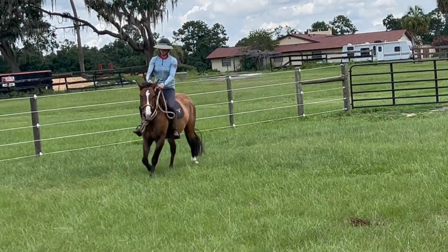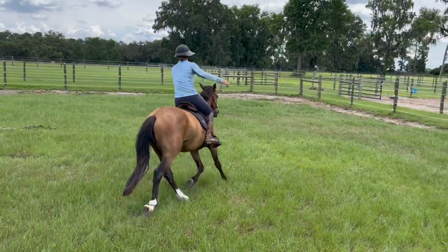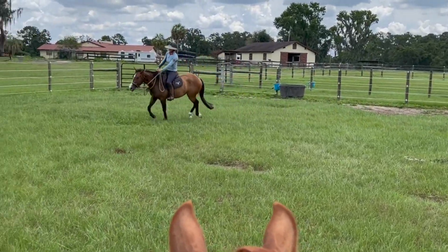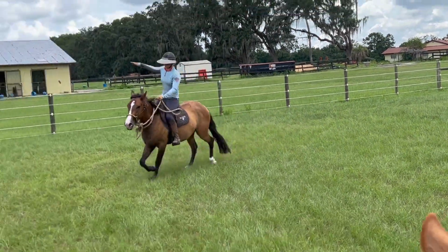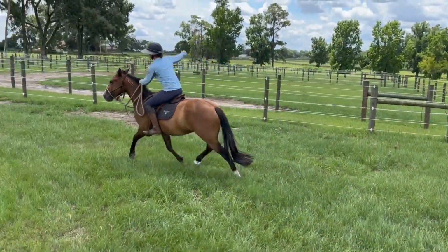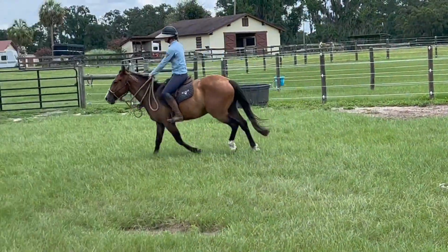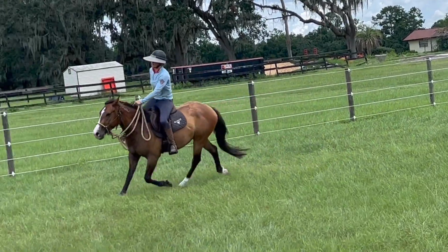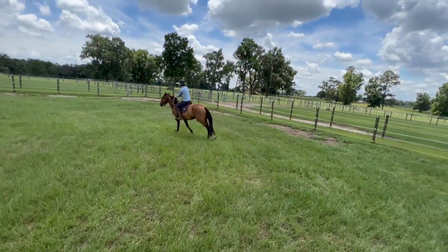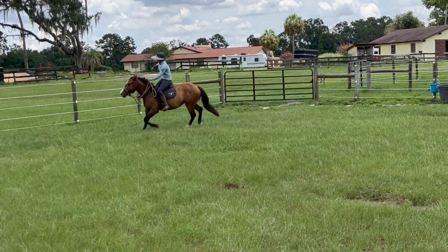So now we're going to the left, which is our harder way. And I can get a little bit more of a response when I smack that leg. And so he picks up the right lead, which is the wrong lead, but then he's trying to figure it out by going to the left. I'm just going to keep increasing until I can get that to help him keep going. And we got it. We're cross cantering behind, but he's got it in the front, so we're halfway there.